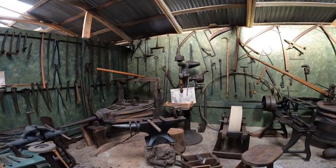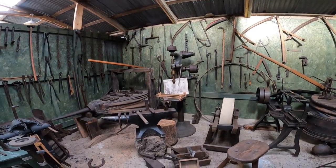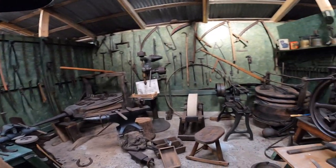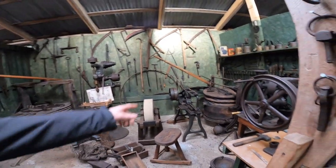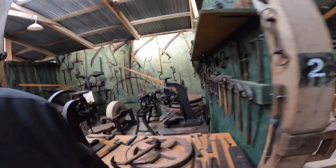It's cool just to see it, the big belt driven pillar drill there. A lot of that stuff would have been steam powered or whatever, or even water wheel powered back at the time. And then he's got a hand crank bellows at this side. It's just cool to see these little bits of equipment and stuff though, folks.